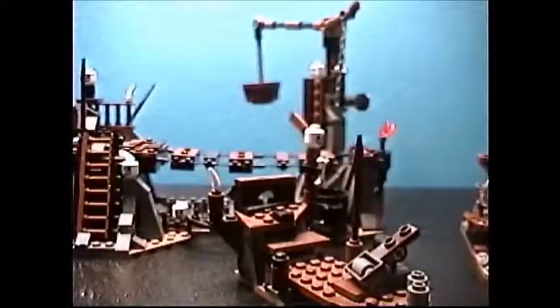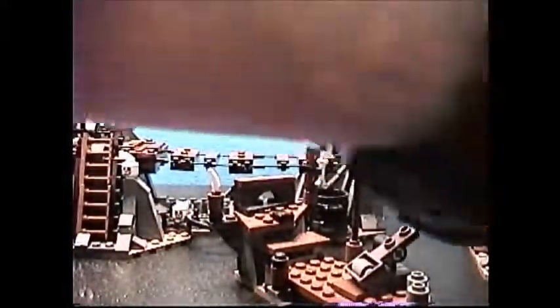One more thing here. That is not printed. That is a sticker, I believe. Me too. It's a sticker. Yeah, almost all of this is sticker. That is terrible. I know it is. You'll live.